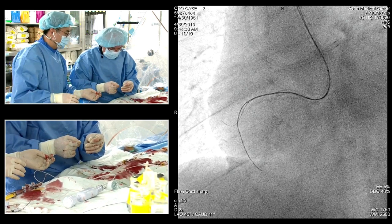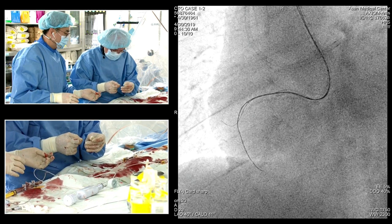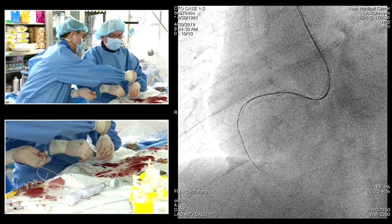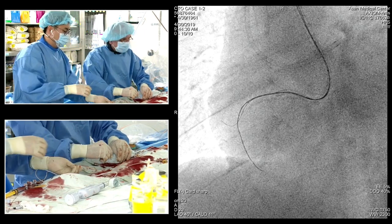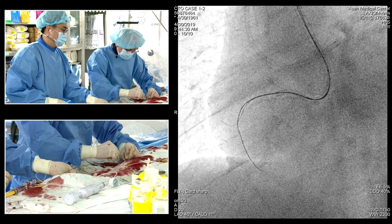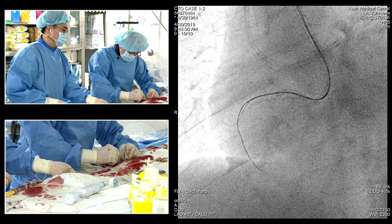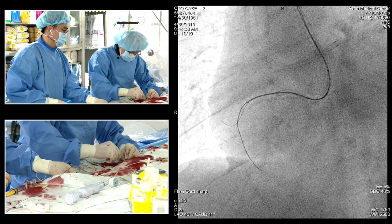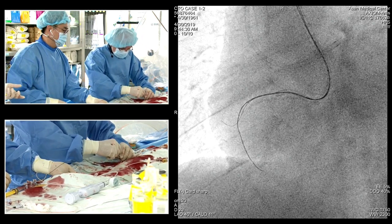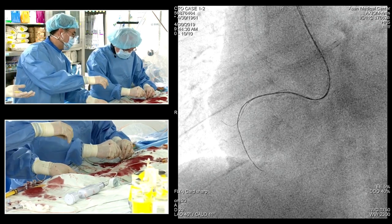Actually, the stronger the wire, the better the torque control. Even with the old-fashioned Confienzas, you have good torque control as long as it doesn't go around a corner. If it's rather straight like here, I think we have a good option to make this additional correction. We'll see whether I'm right or not. And if I'm wrong, we will switch to retrograde.